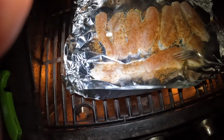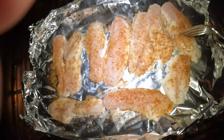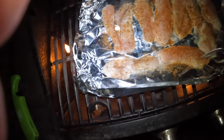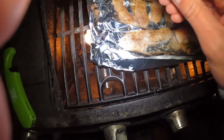An indicator, guys, of the fish getting done is that they'll start to fall apart. But see how they're not falling apart yet. They're not done yet. Soon though, these will not take long. Especially this small one here. This one won't take long. This one not really, but yeah, really good.